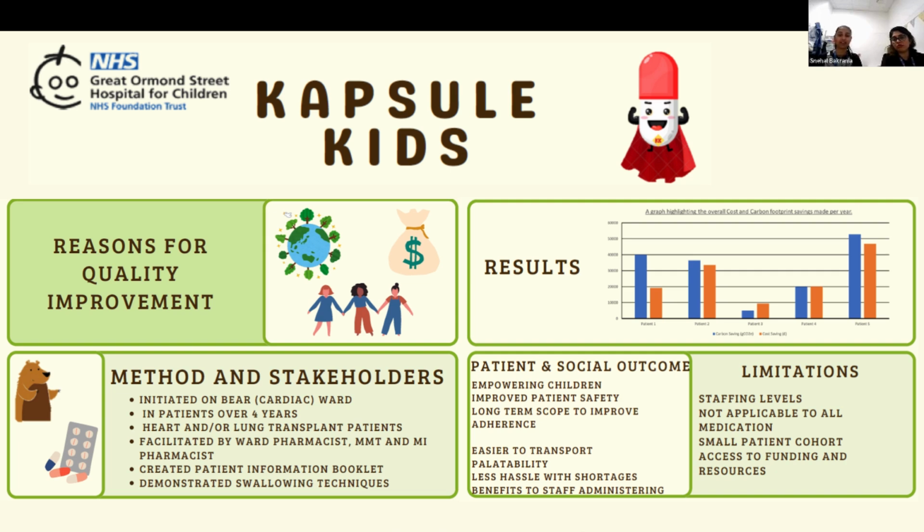They would then have to carry a smaller pack size as a tablet or capsule, much more easy, especially when the patients are going on school trips or if they need to keep a pack at school. And it also helps with adherence because sometimes these liquid medicines that we give them don't taste very nice. Patients, particularly with learning difficulties, can have aversions to particular colors of liquid medicines.